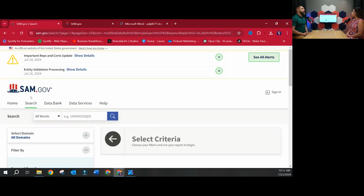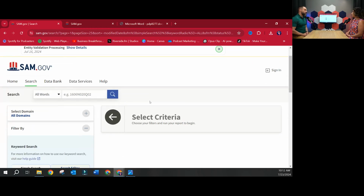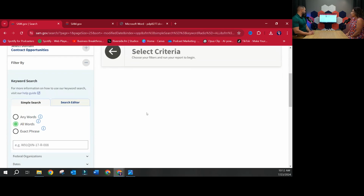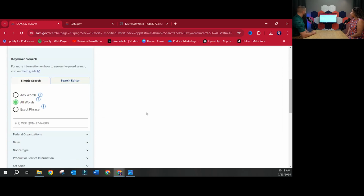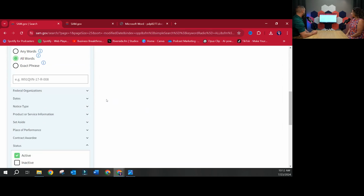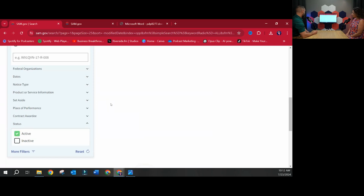But you do have to create a login and have an account in order to search it, correct? Or no? We do not have an account here. Oh, hey, look at that. Super easy then. All right. And then we go to select domain and contract opportunities. And then you can search by keyword, by location. You can search by set aside if you only want to look at small business set asides. Oh, yeah, there it is right there. Set aside. Yep. So there are lots of ways to search, even dates.